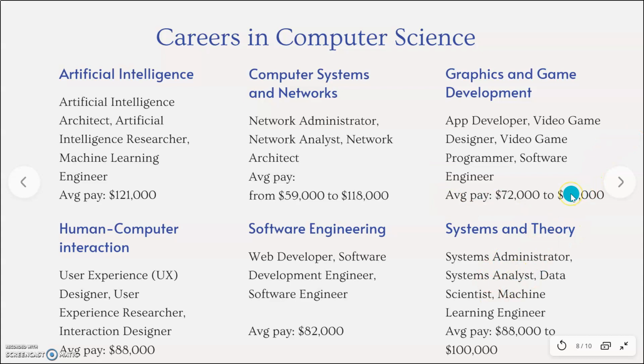They're doing the hard math that goes with computer science, and they have a pay range of about $88,000 to $100,000, and this $100,000 would be a lot of times the theorists, because this is technically the average pay of a college professor. So it leads me to think theorists would be at this end of the earning range. So yeah, you have your systems administrator and systems analyst, data scientists, all that good stuff.